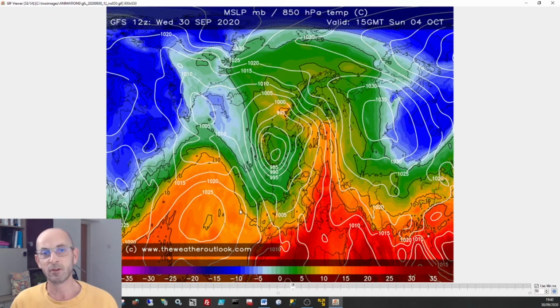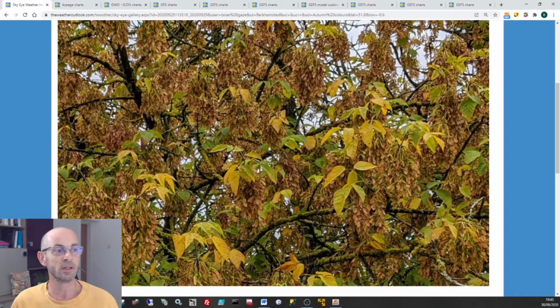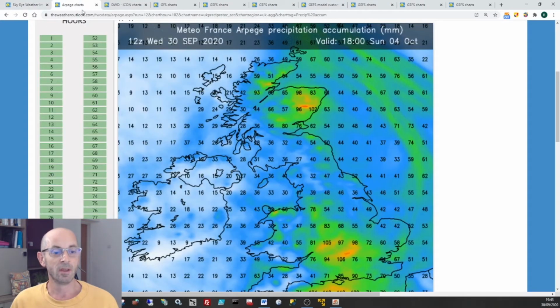there we are, 15 GMT on Sunday the 4th of October. We can see that the area of low pressure is still very much in control of the weather across the UK. So we're going to be locked into an unsettled pattern during this period. As I mentioned, a key feature could well be the amount of rainfall. So if I just quickly pop across to take a look at some of the forecast rainfall charts.